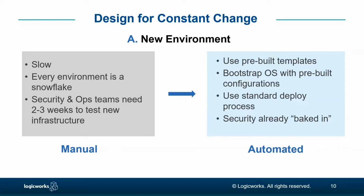One way we can simplify the deployment is by using pre-built templates. We can rapidly deploy new environments, and by leveraging configuration management, maybe something like Puppet or Chef, we can bootstrap the operating system with pre-approved security configurations. So security is baked in from the beginning for the services that we're offering, and we're shifting security closer to the left. Security is no longer an afterthought, it's built into our process.